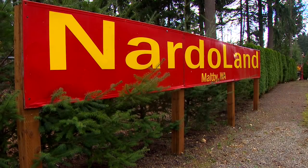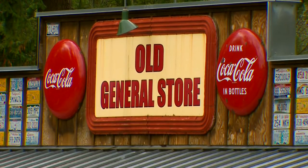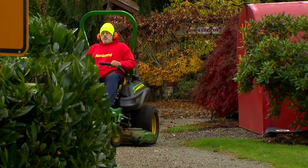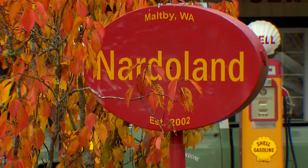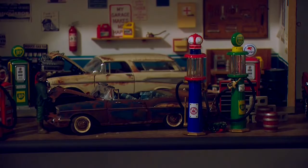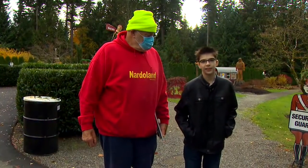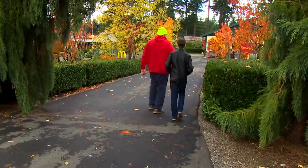Oh wait, and this is Nardoland? Yeah. There was a place in Maltby called Nardoland. Ron Nardoni, the man who owns it, loves the 1950s, and he has created a life-sized illusion in much the same way that Anthony has created miniature ones. How long have you liked cars? All your life? Yes. Cool. We arranged for the two of them to meet.